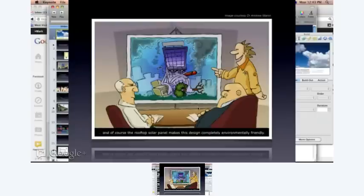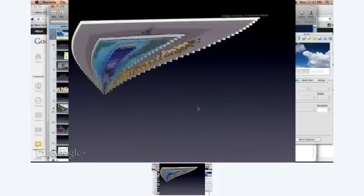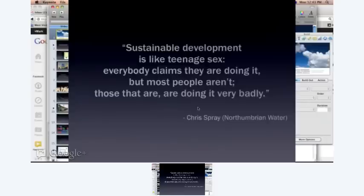If you'd like a slightly more crass way of putting that into context, this is a wonderful quote which one of my employees found recently. "Sustainable development is like teenage sex. Everybody claims they're doing it, but most people aren't, and those that are, are doing it very, very badly." The guy's name being Chris Bray probably lent further weight to that quote. But I thought that was quite an eloquent way of describing it, albeit a bit crude.